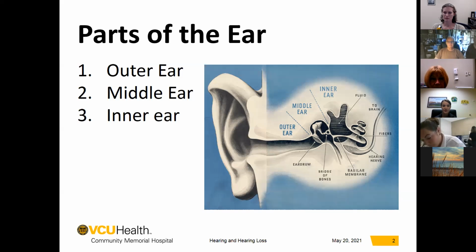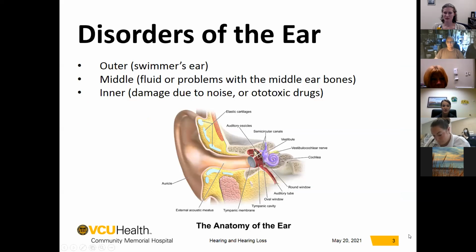Second slide, please. Thank you. The outer ear can have difficulties sometimes if a person has been swimming in a lake and there might be some bacteria in the water. This is called swimmer's ear, and the water gets trapped possibly behind some wax that's in the ear, and it's extremely painful. But generally, this type of an outer ear infection does not cause hearing loss.